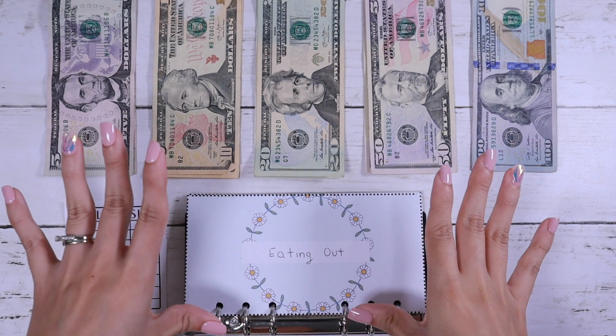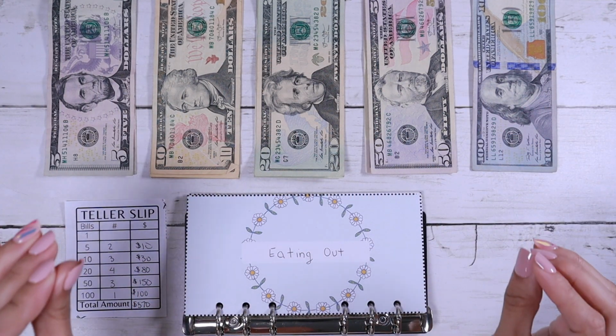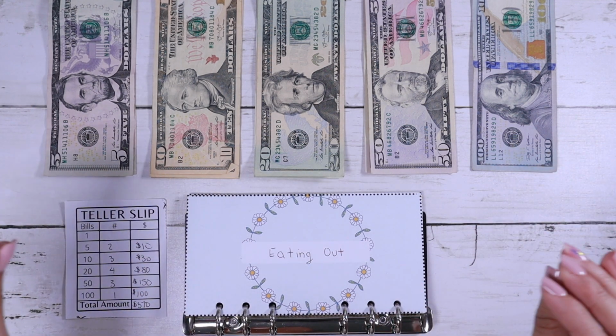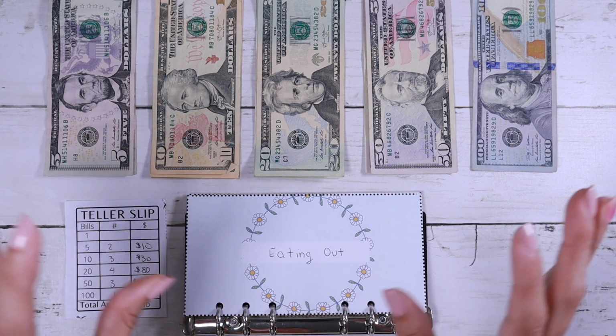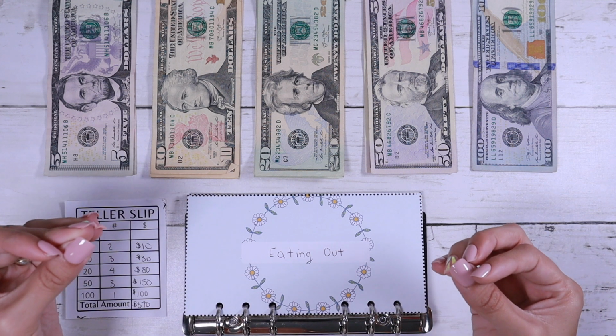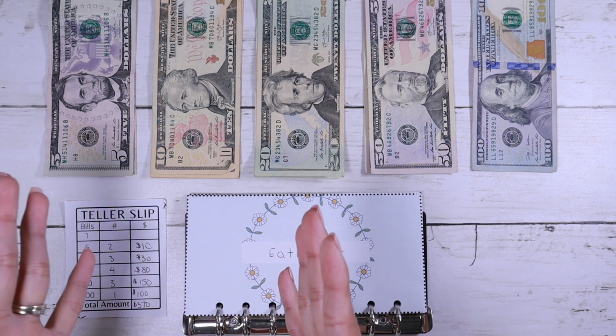Can you believe that I am working with cash right now? I am so excited to get back to the basics. A lot to share with you guys with our budget, with what has been going on, what I've learned being a cashless budgeter for the past 6 months.